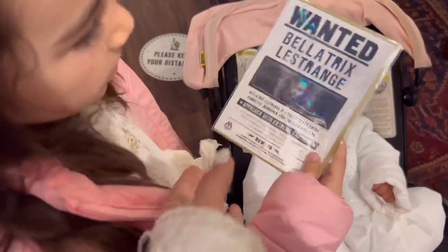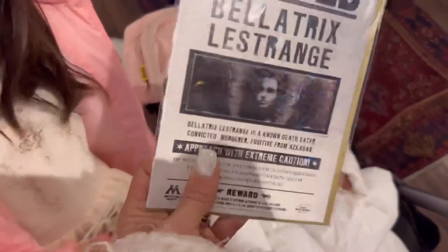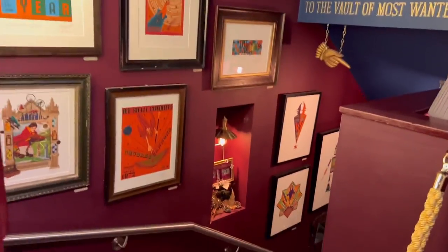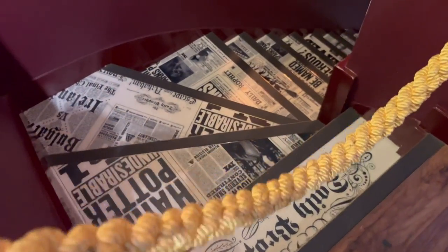Can I see that one right here? Electric Strange. That is cool. Look at the stairs.